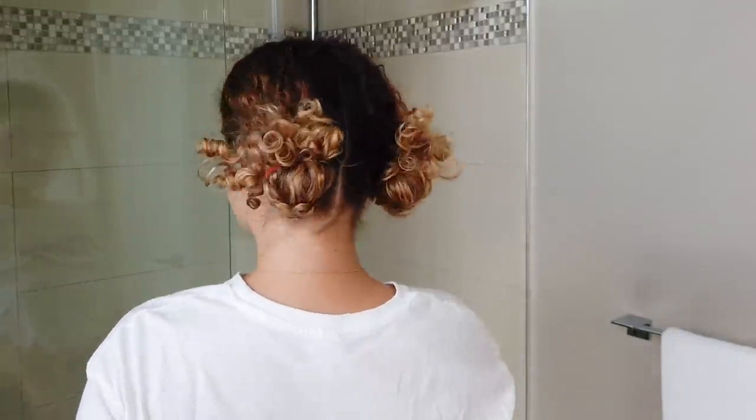Now, I love these hairstyles because you can really camouflage a bad hair day and make it something new, make it something cute with truly minimal effort that will last you all day, keep your hair out of your face so that you are ready for learning and a little extra beauty sleep.